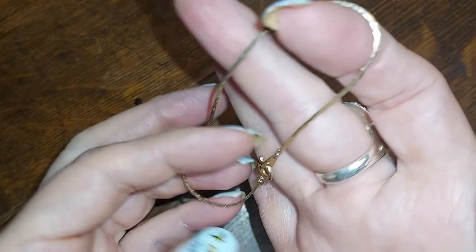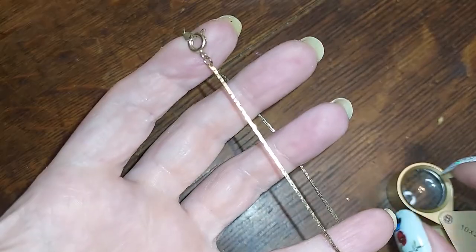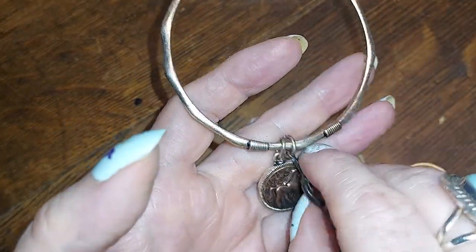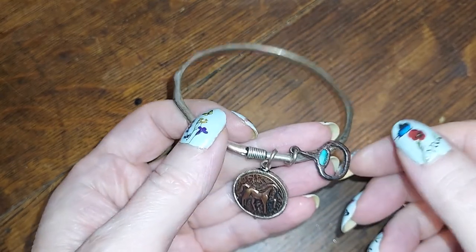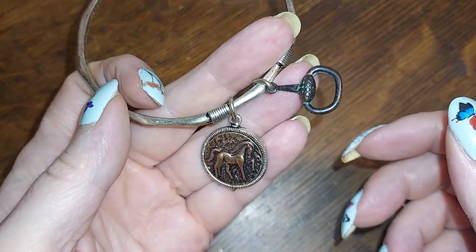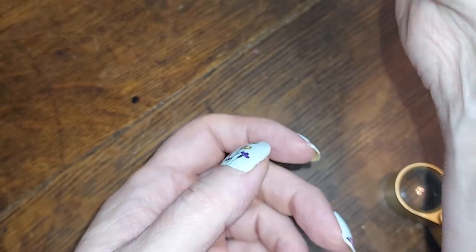This Aldo is a nice brand. Ooh, we got thunderstorm, rumbly bumblies, gold tone bracelet, and it says Korea. Vintage.